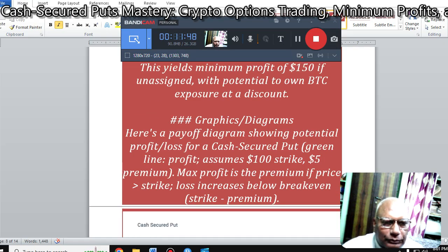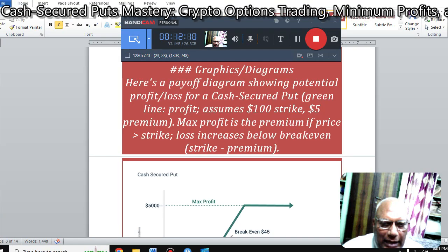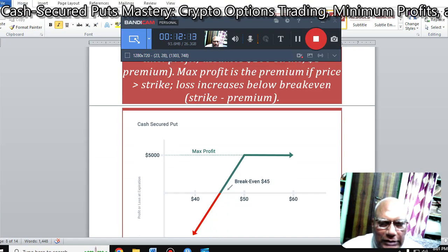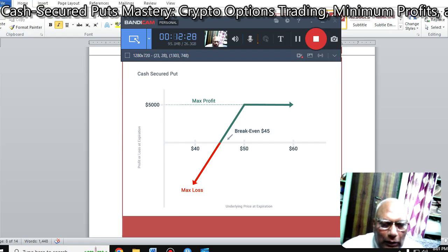Graphics and diagrams. Here is a payoff diagram showing potential profit and loss for a cash secured put. The green line is profit, assuming a $100 strike and $5 premium. Maximum profit is the premium. Losses increase below the break even, which is strike minus premium. This is the diagram for the cash secured put, with maximum profit, break even and maximum loss marked.